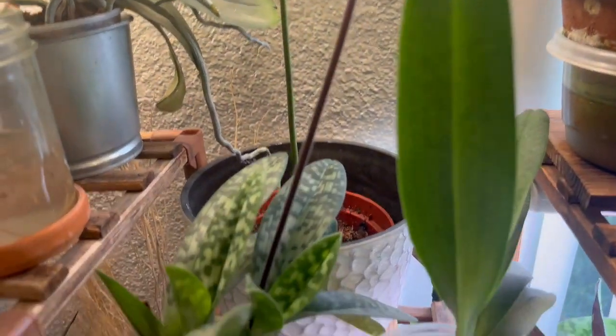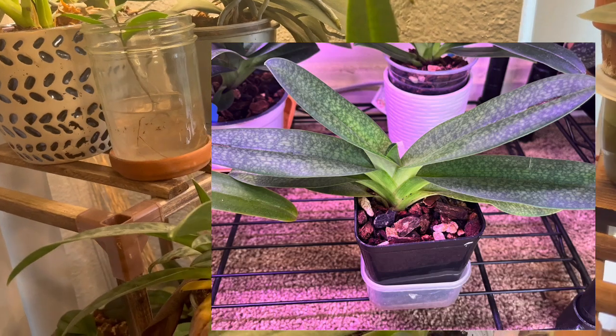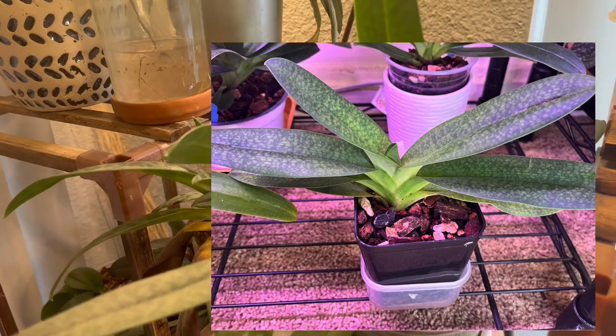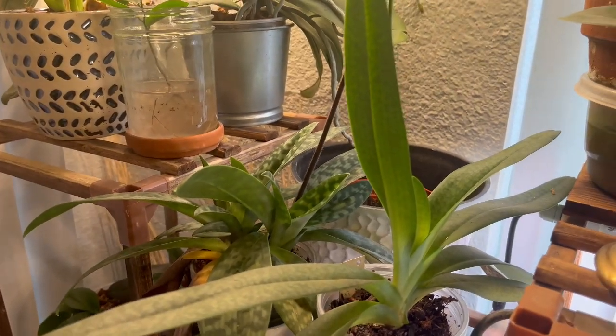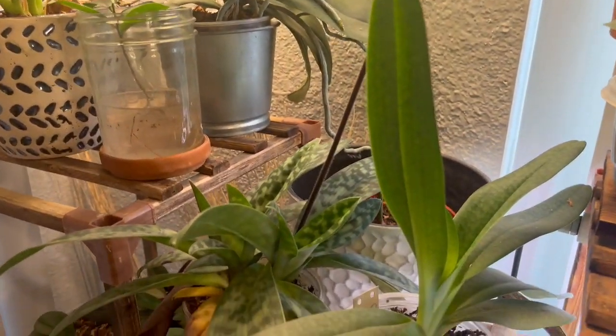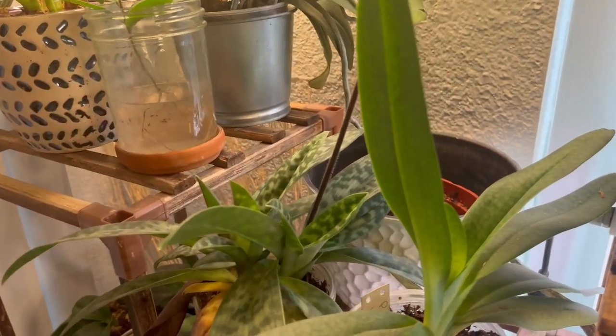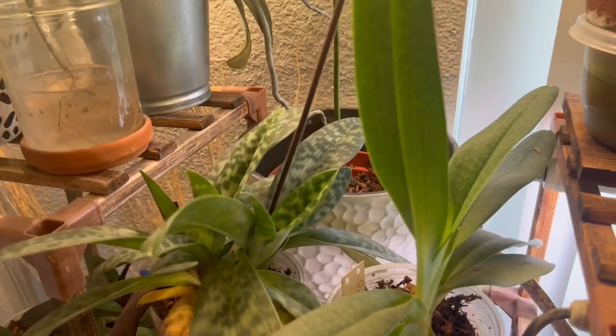Don't want to skip this. This is my Del Rossi, which is a Paphiopedilum. So that is a slipper orchid. It hasn't bloomed for me yet, but it's a cross of Delenatii and Rothschildianum. So a small, cute pink bloom and a giant multifloral brown flower. So that hasn't bloomed for me yet, so I'm interested to see.